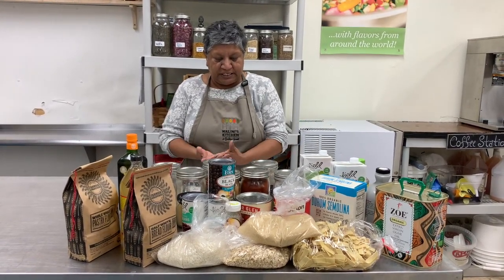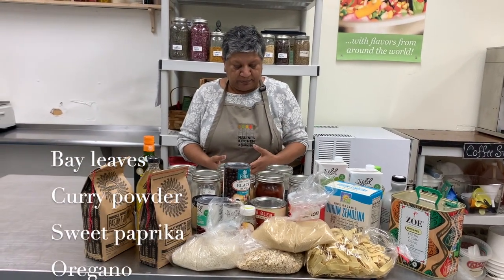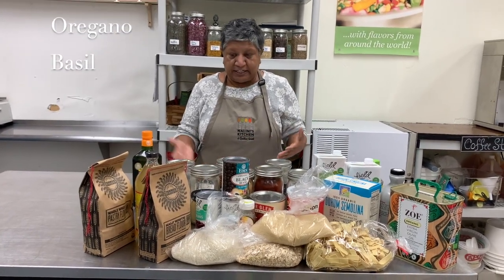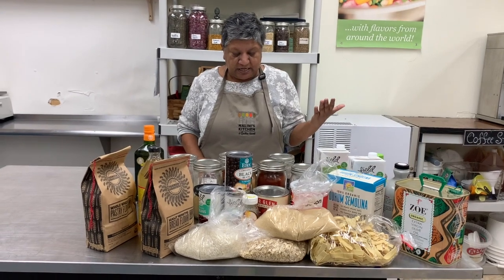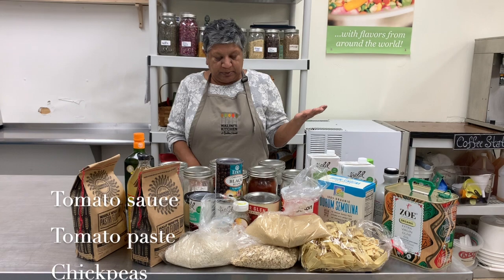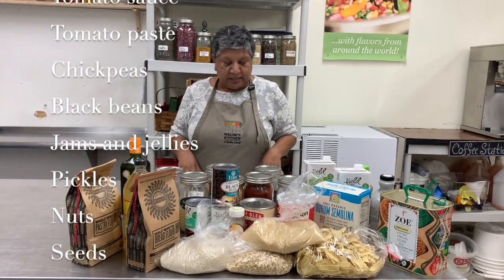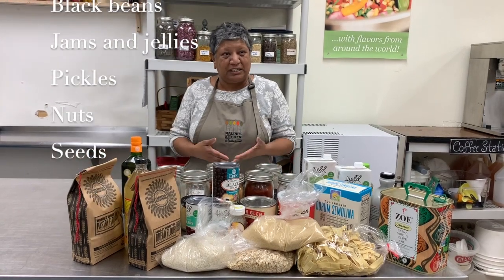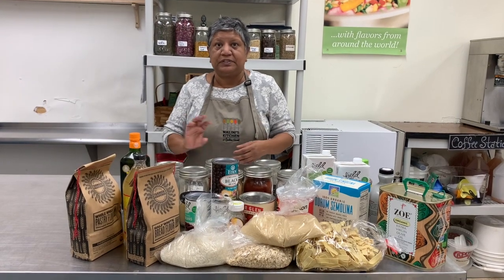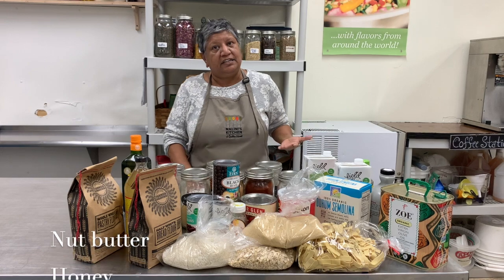The other things you will need, spices, is bay leaves, some curry powder. You need some sweet paprika, some oregano, some basil, in addition to what we talked about previously. And some canned and jarred goods. You will need tomato sauce, tomato paste, chickpeas, black beans, jams and jellies, pickles, and some nuts, peanuts, some seeds, because you can make a salad and throw in some dried fruits and some seeds, and it takes it up another level. Nut butter, honey, things like that.